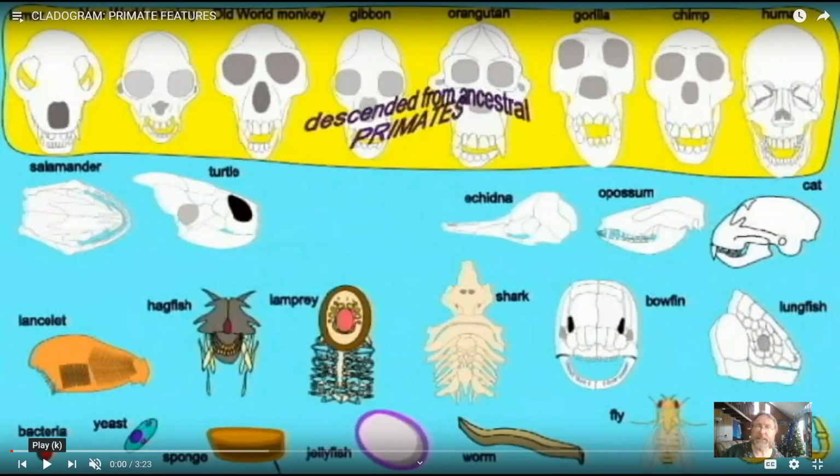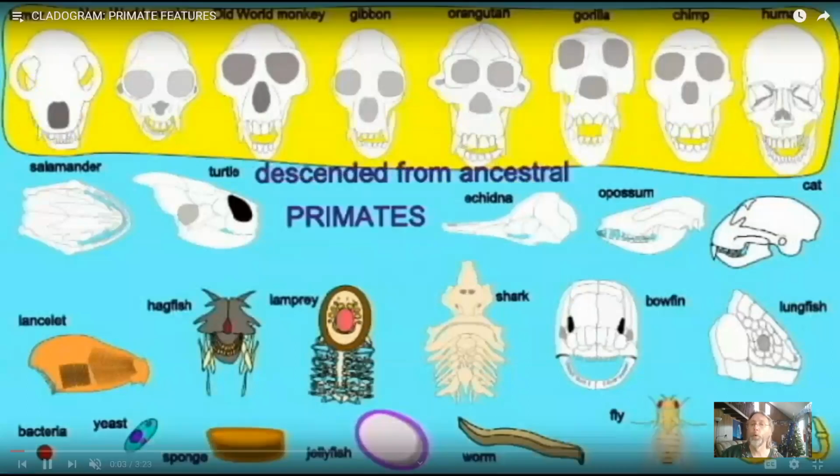So the class Mammalia, and once again, the echidna, the opossum, and the cat, they would all be in the class Mammalia. They would then be divided into subgroups. And at some level, we would have what we call orders. So rodents would be an order, the order Rodentia. Cats would belong in the order Carnivora. Elephants are an order, etc.